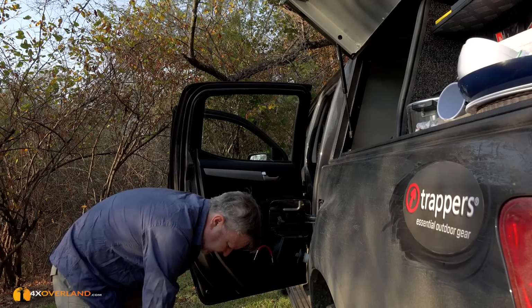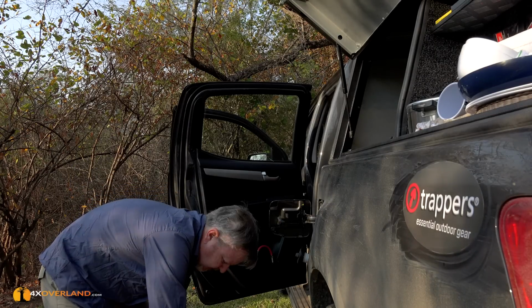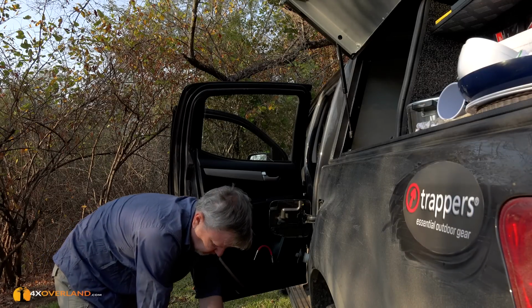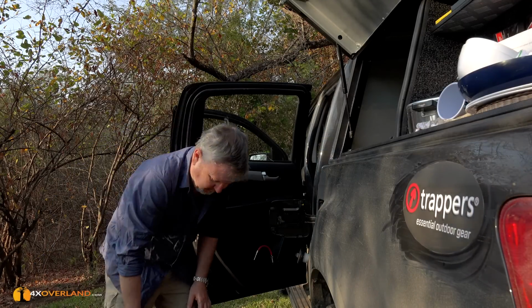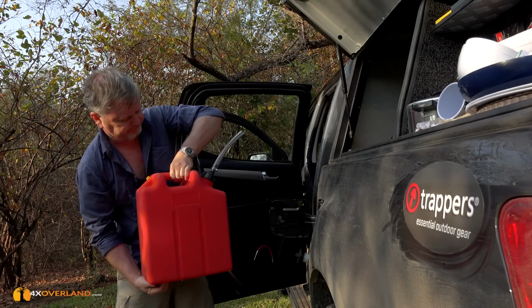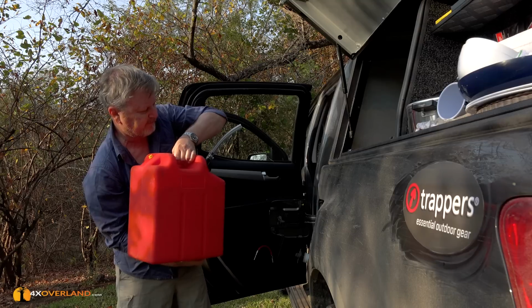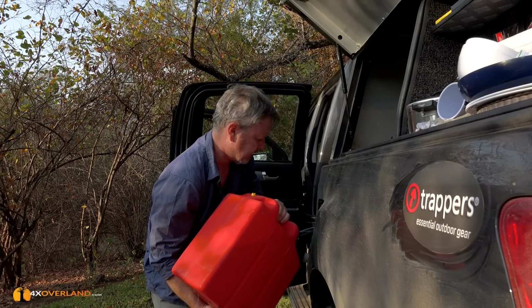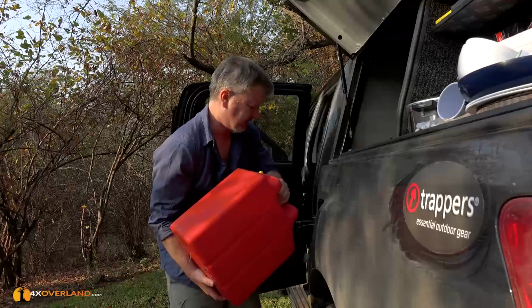So my advice, carrying fuel, steel, and if you can't get steel, don't carry fuel, because the other danger, of course, with plastic, is it can rub through. Maybe on a boat it's okay, but so now I'm going to decant. I put on a dirty shirt in case I spill, and I'm going to get rid of this diesel.